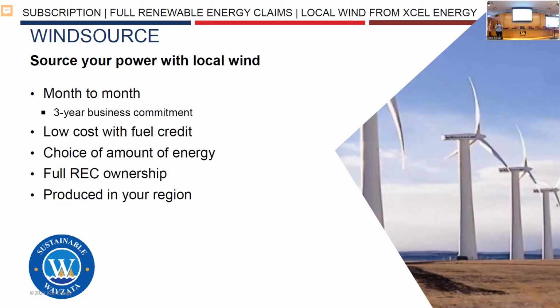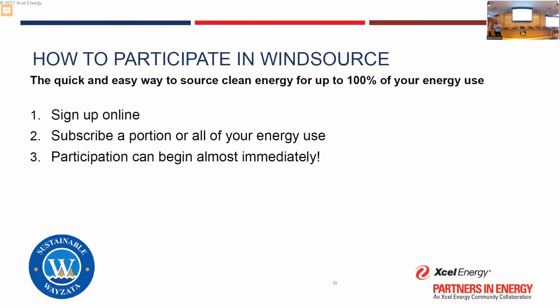And this one in particular, WindSource, is something that I participate in. If you're thinking about on-site solar, it's a good kind of gap filler between now and when you eventually have that project done. And you get to own the REC in this situation. It's really easy to sign up. All the wind is local wind generated.